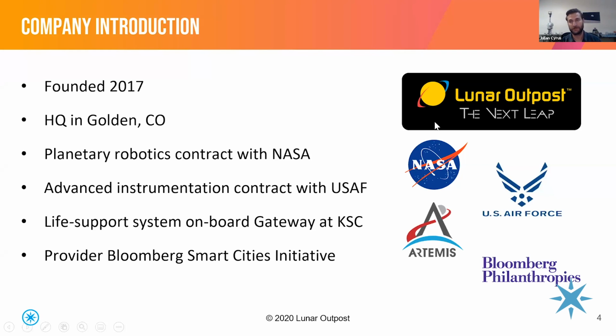So a little bit about Lunar Outpost itself. Lunar Outpost was founded in 2017 with the mission to create technology that enables a long-term human presence in space, specifically the lunar surface. We are headquartered in Golden, Colorado, which is about 25 minutes west of downtown Denver. We have robotics contracts with NASA. We've got instrumentation contracts with the United States Air Force, and we are also working on other things. We have a life support system at Kennedy Space Center aboard NASA's prototype space gateway, and we were a provider for the Bloomberg Smart Cities Initiative.